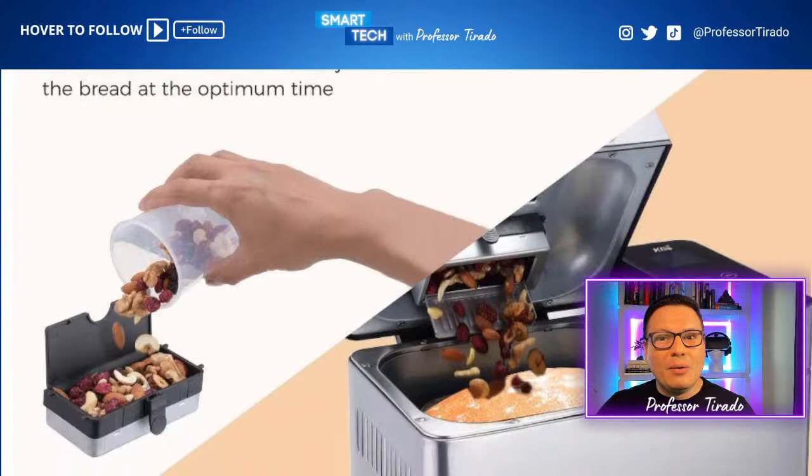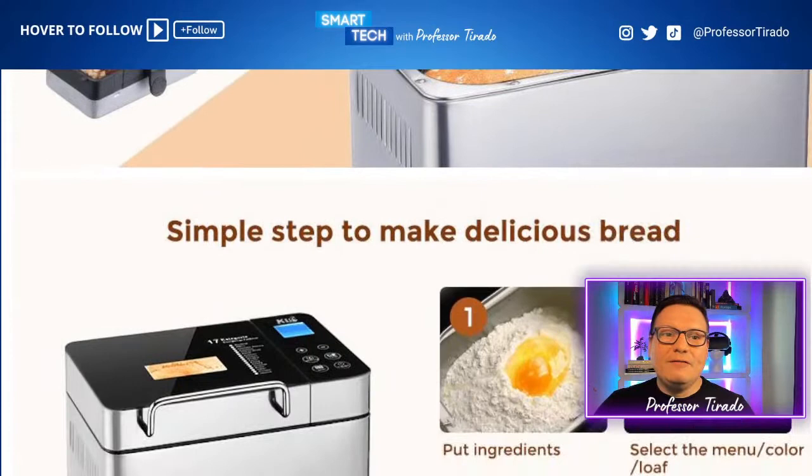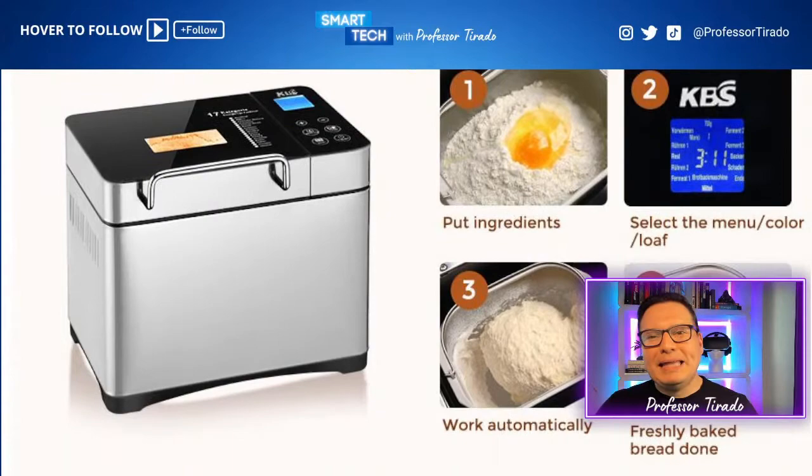Hopefully you're doing well. We are here talking about this particular product that allows you to make bread itself, and the fact that you have very simple steps to make that delicious bread, in case you were being daring and wanted to do something like that at home, with kids, or on your own, in case you were maybe hosting a party or something like that as well.